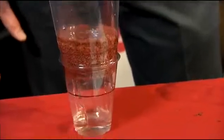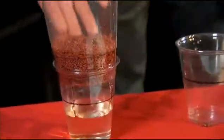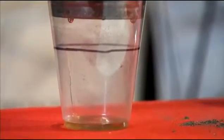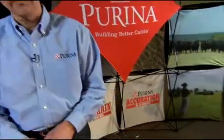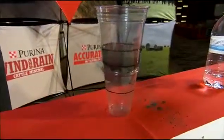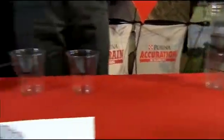And as you'll see pretty quickly here, the water finds its way through the Wind and Rain mineral much more quickly than it does the meal mineral. The challenge that we have with conventional minerals is that the particle size is so small that it restricts the flow of water down through the mineral, so it tends to sit on top. And we'll see here soon, after we let them sit for a while, exactly what happens to these products after the water has been introduced to these different mineral samples.